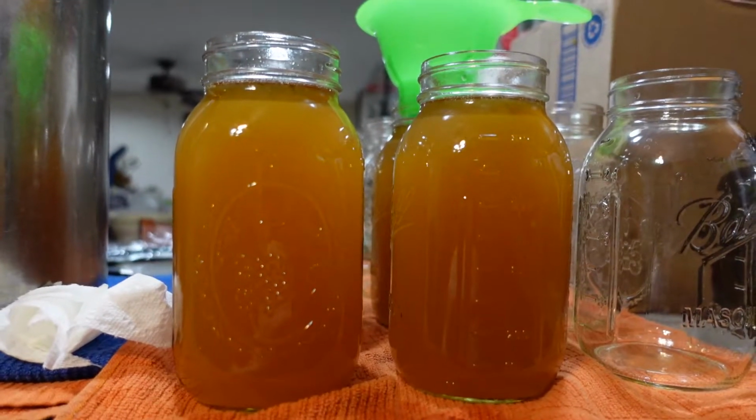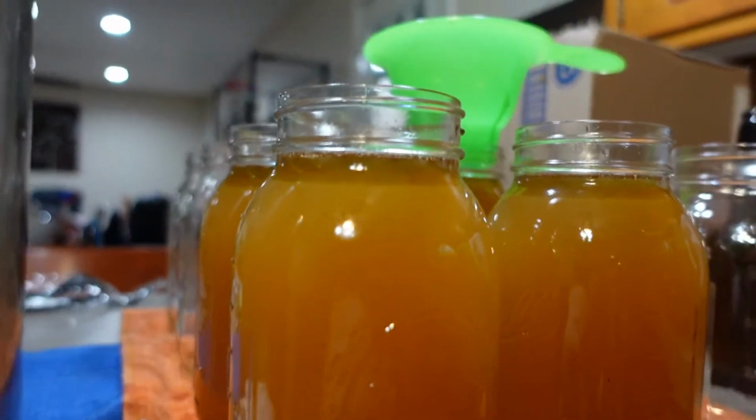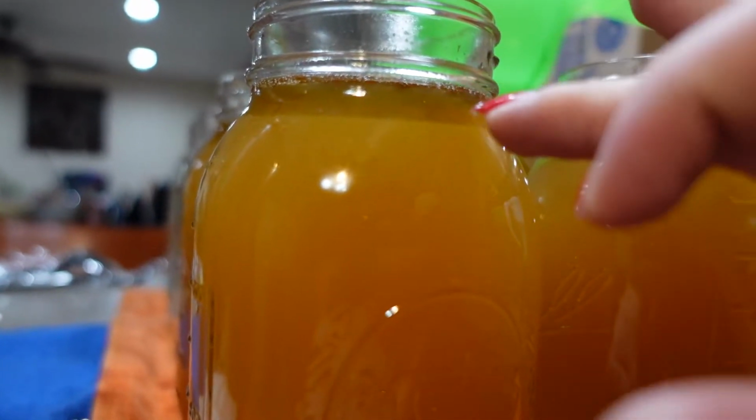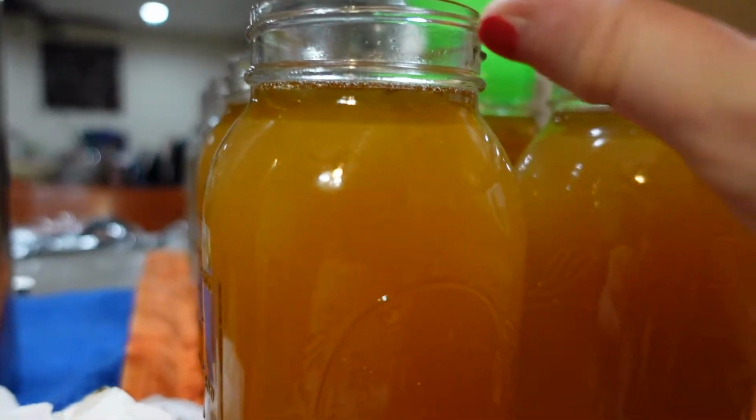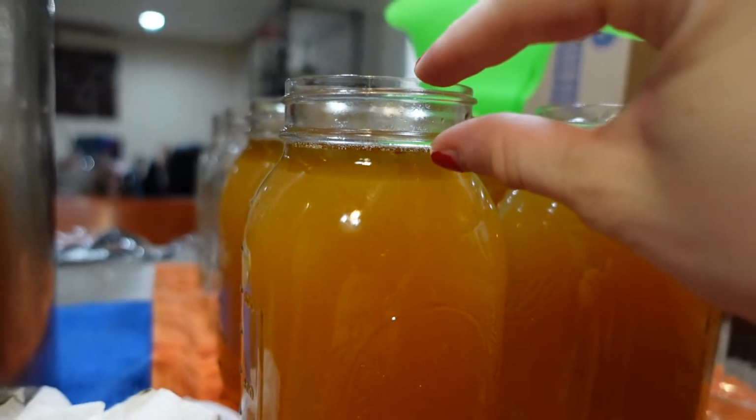All right, I've gotten about a gallon done, so I wanted to take a break and show you how we're looking here. As you can see, I filled the jars up to this bottom line here, so there's an inch of head space. The lid will go on top and then the ring will go and cover this whole spot.